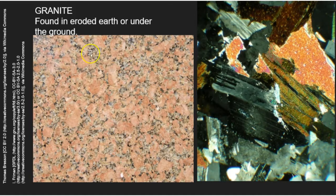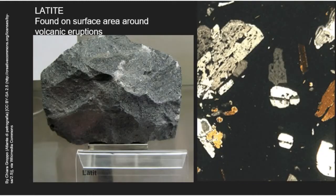Now notice also it's made of very light coloured minerals. Because of this, we would actually call it a felsic rock, which means it has very light coloured minerals like quartz within it. And here we have latite. Now this one, as you can see, here are the crystals, but there's lots of areas here where there are no crystals formed. It again is an extrusive rock and therefore is found in the surfaces around volcanic eruptions.